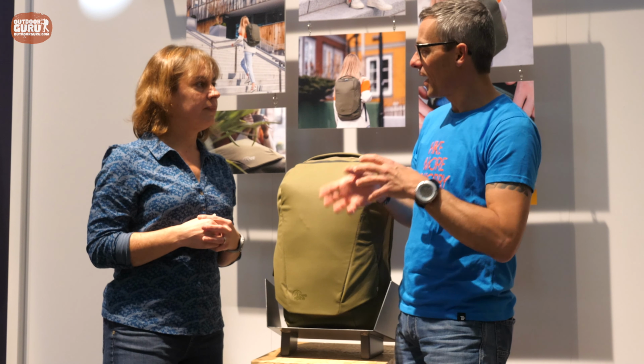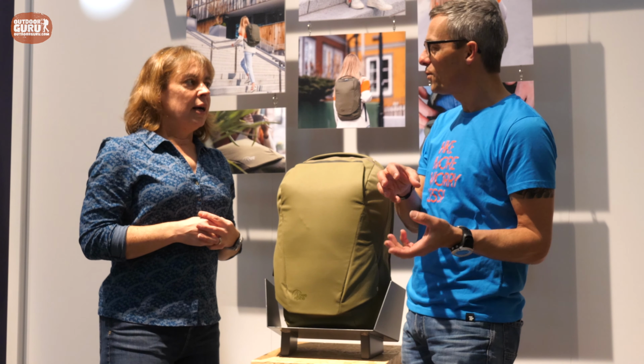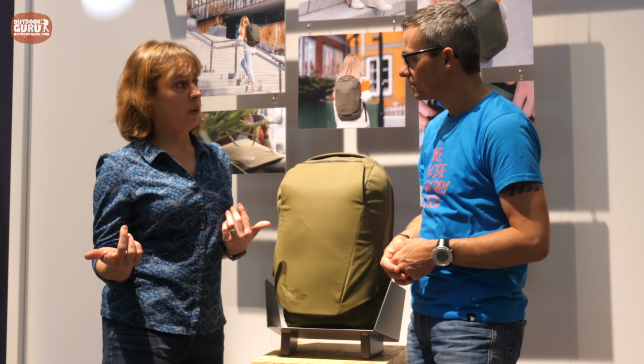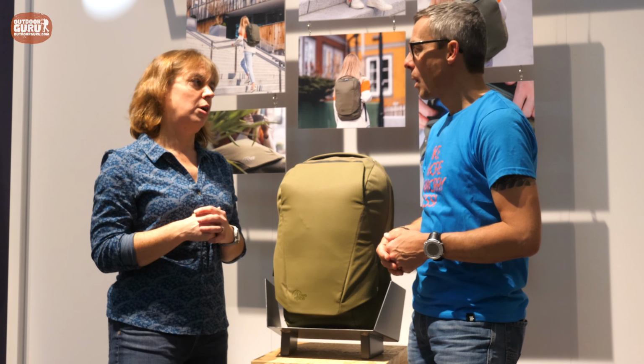When will you run out of existing fabric and be totally into new fabric? It varies range by range, but we're hoping by Autumn/Winter 20 the majority will be fluorocarbon free.